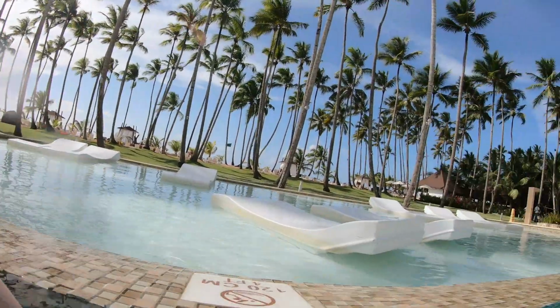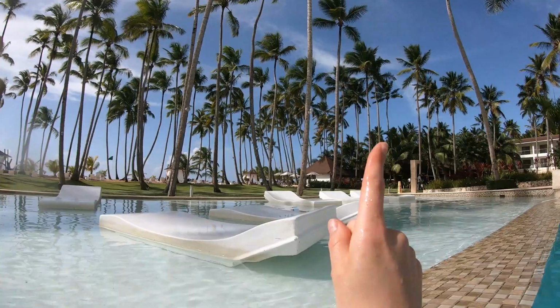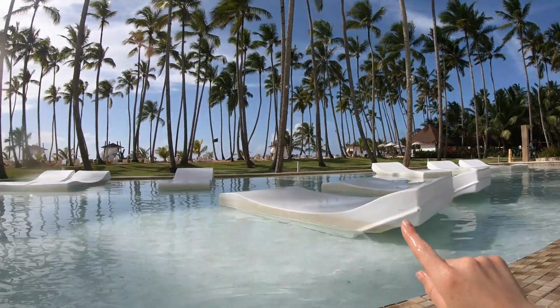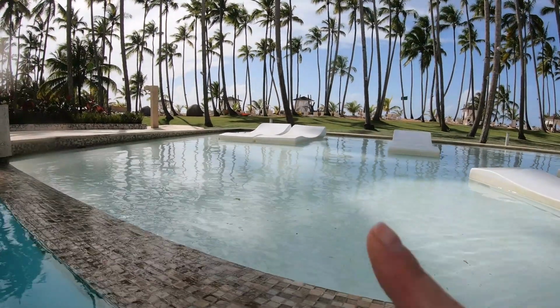Okay, this pool is really nice. Yeah, and you are just by the sea. But then you have a beach cafe with drinks and snacks over there, and then you have these beds where you can also lie, where it's a bit more shaded.